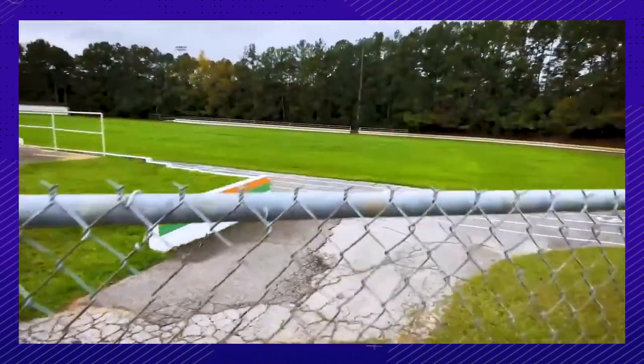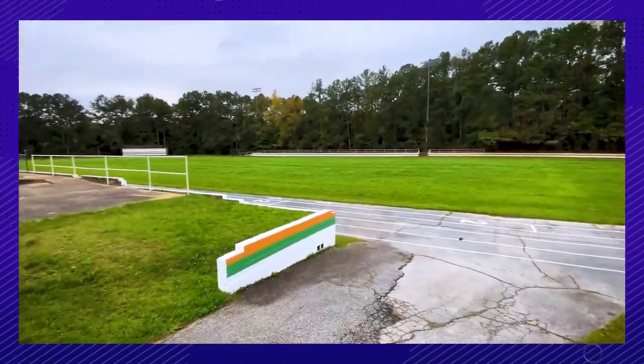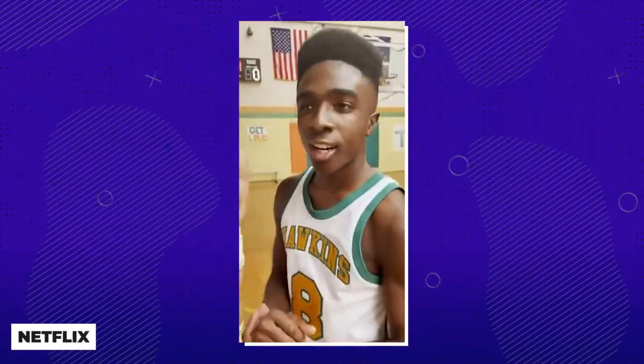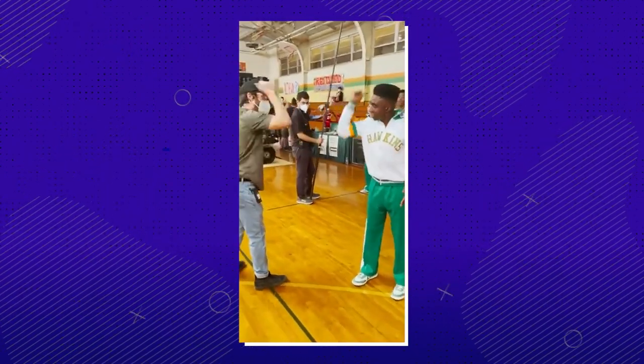For season 4, they painted the track, and we said goodbye to the middle school, now that our youngest characters have entered grade 9. And it looks like the basketball players were having a ton of fun on set, making up handshakes and playing ball on their time off.